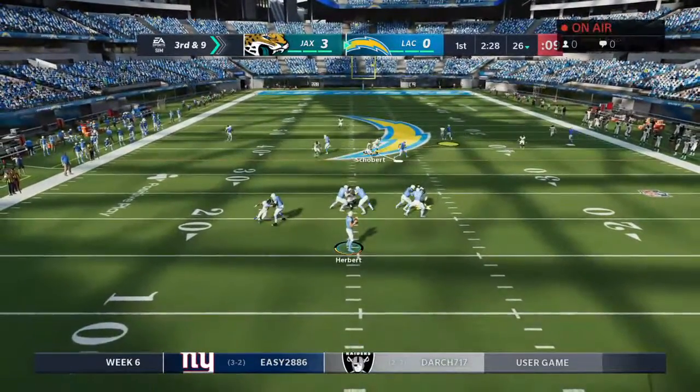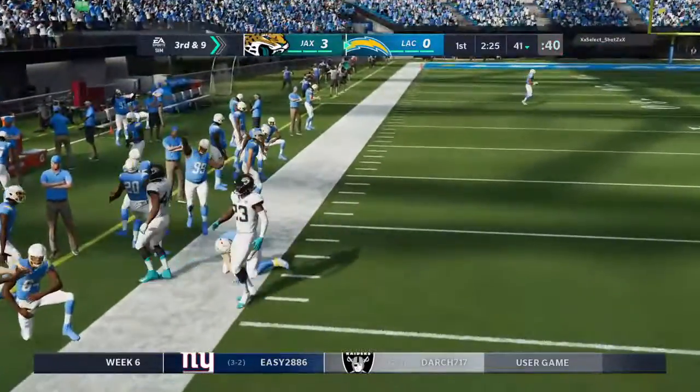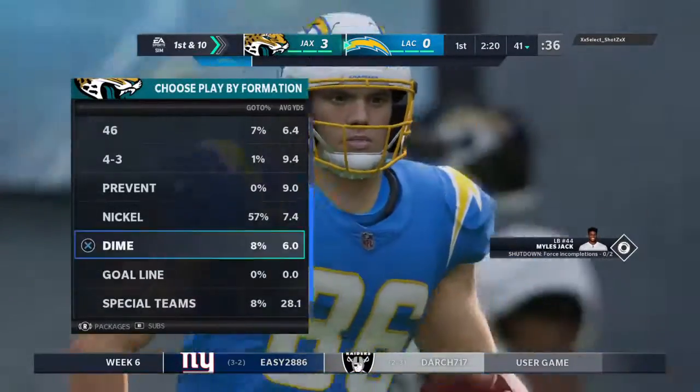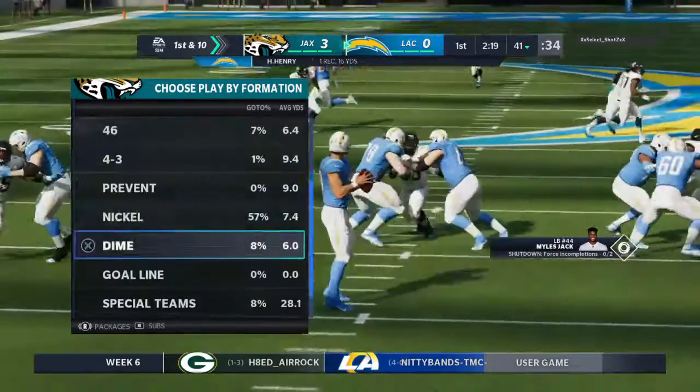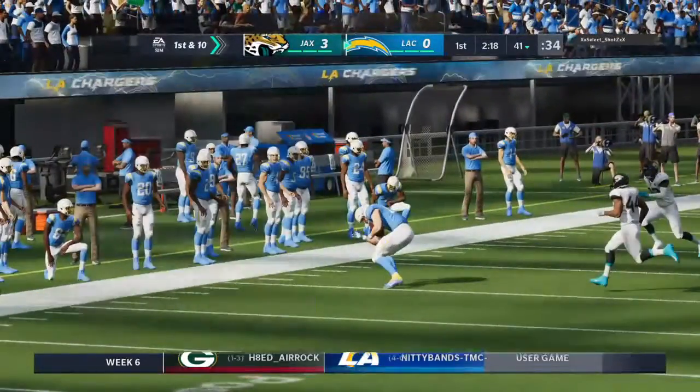A shotgun snap for Herbert. And it's complete. Henry. And they get him down, but not before he takes it across the 40-yard line. 16 yards is the pickup there, and a 1st down for L.A.